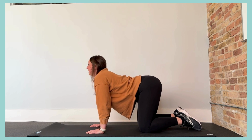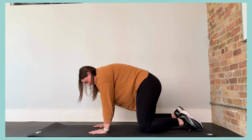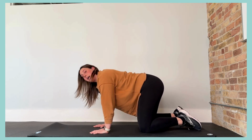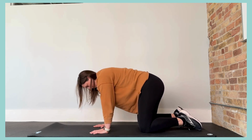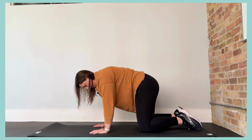If this extreme movement doesn't feel comfortable, then just take it into a shorter range of motion. So maybe going all the way doesn't feel great, so maybe I do a half cow here and then a half cat. And you might find that as you do more repetitions, that movement feels a little more comfortable and you can start accessing more range of motion.